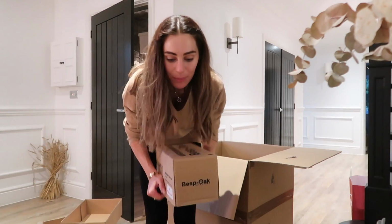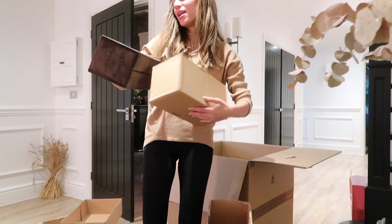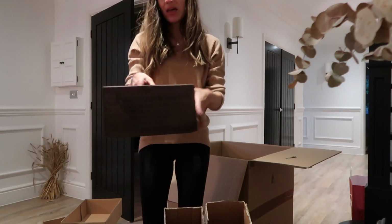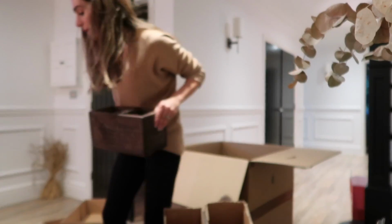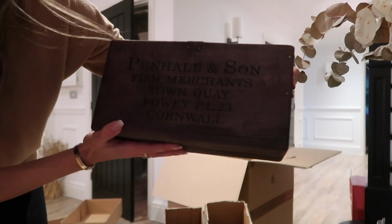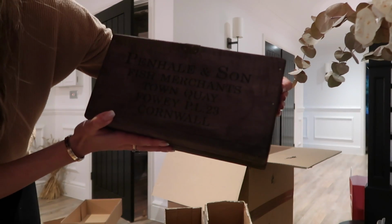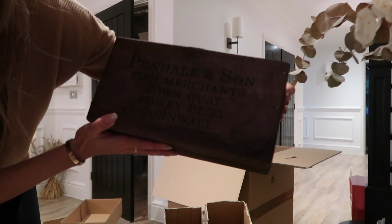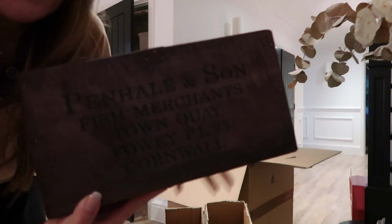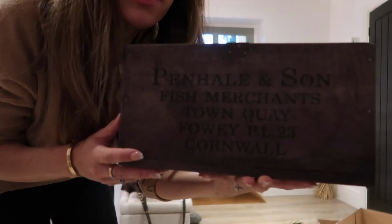I need to sit down and plan my day for tomorrow as well and do dinner. Oh, this was really cute. I loved this one. For like a sink tidy. Can I come in closer? My goodness, we're surrounded. Can you see that? It says Penhale and Son, Fish Merchants, Town Quay, Fowey, PL, Cornwall. Can you see that? I don't know if you can see that well. There we go. You can see it a bit better there.